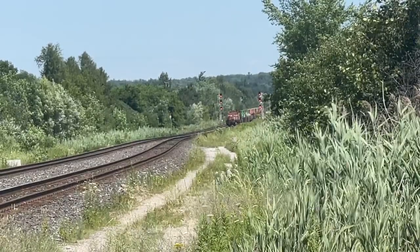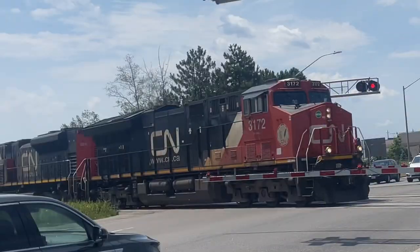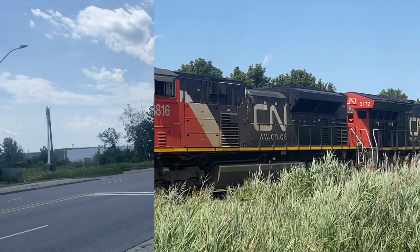Now that concludes the second installment of A Perfect Train Meet. Now let's get back to the video. The next and final train we saw is CNQ101, going from Brampton to Vancouver. It was led by 3172, and trailing second is 8816. 101 has 150 rail cars.